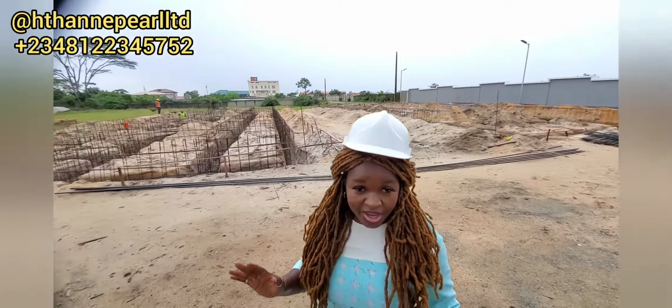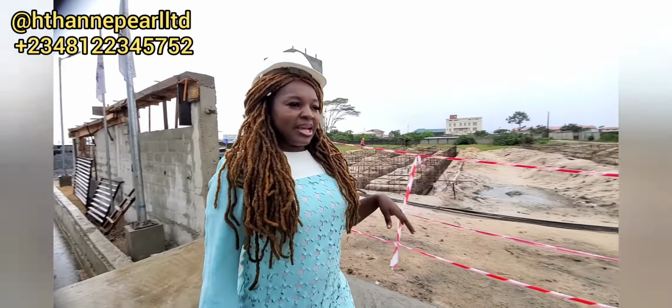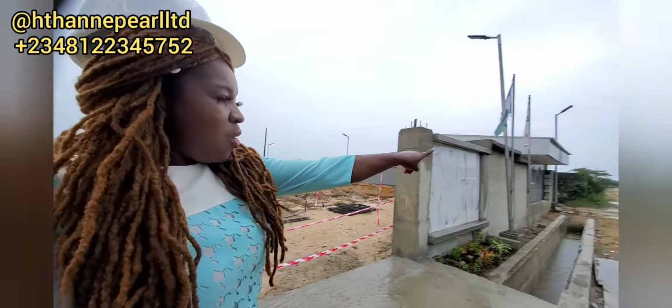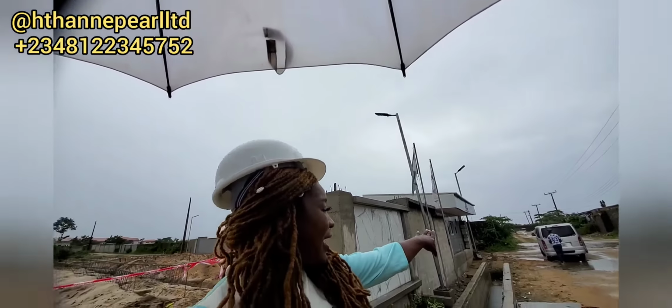Don't mind the noise, work is ongoing here, and that's why you've got to know that there's going to be a lot of noise around these houses. Guess what? Just take a look at that. What you're looking at over there is the main express. That is Lekki Epe Expressway.